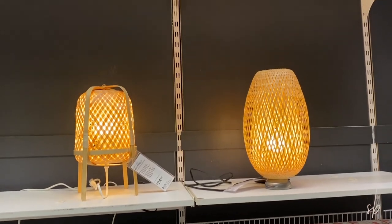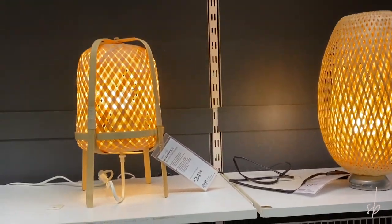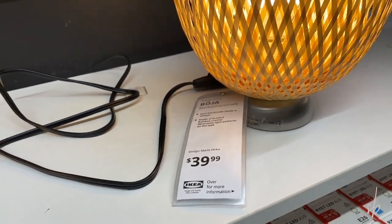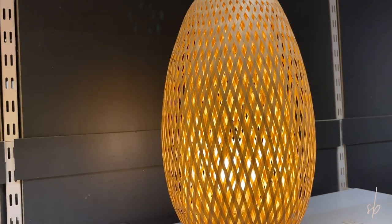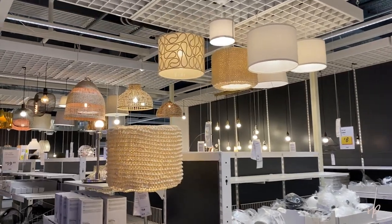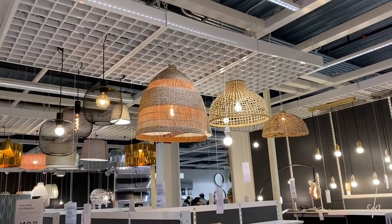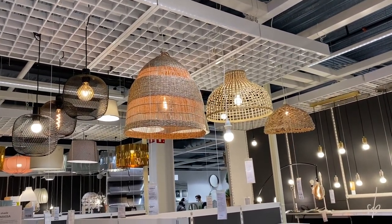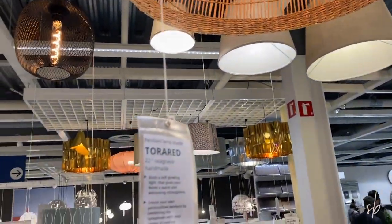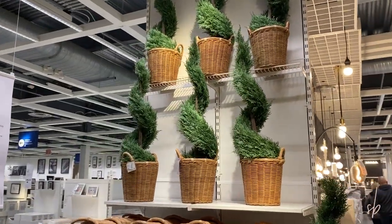If you can't tell, I love this natural wood rattan look. I think both of these are sold out right now. No surprise, I like all three of those. The one on the left I think is really cute though. It's a big light bulb. Those look like Dr. Seuss trees, don't they?